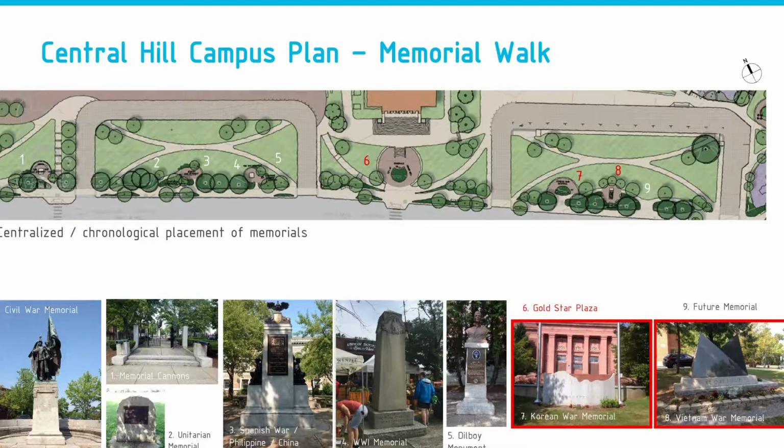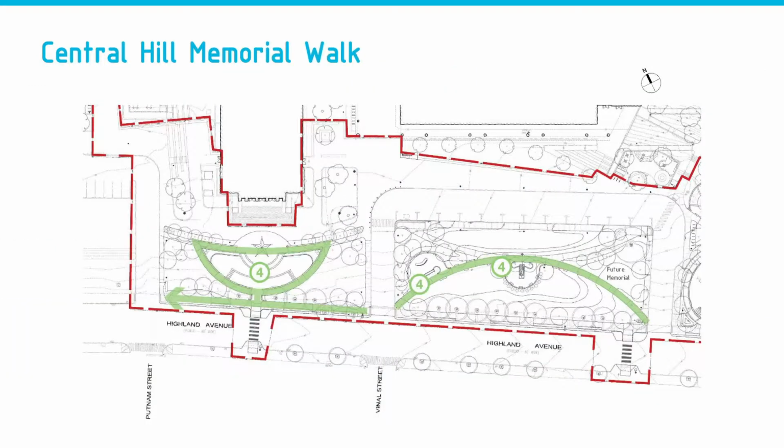So 6, 7, and 8 are the memorials that we are currently looking at. 6 is the new Gold Star Plaza. 7 and 8 are the Korean and Vietnam memorials, respectively. And then 9 is a space for an additional memorial to be built later on. And so for our phase, these are the areas that we are focusing on for this walk.